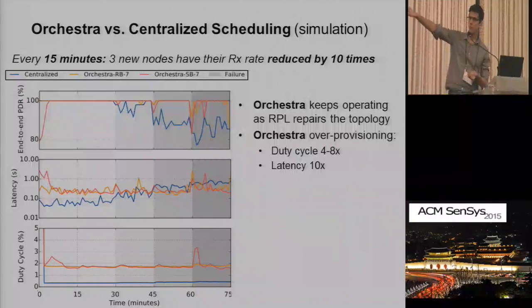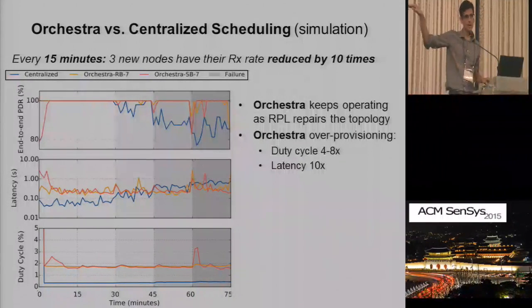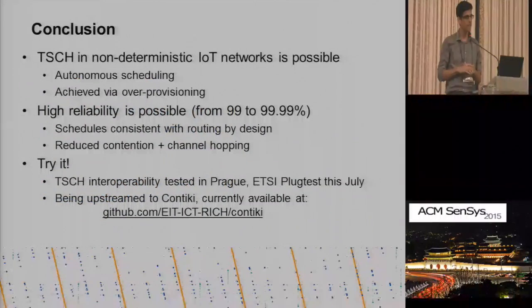And the top part is not the one I'm going to focus much on. It was mostly to show that Orchestra is able to recover from routing adjustments. But the main important thing is to notice the duty cycle. We have to pay a 4-to-8 ratio price and latency factor 10. So we have an important price in terms of over-provisioning.